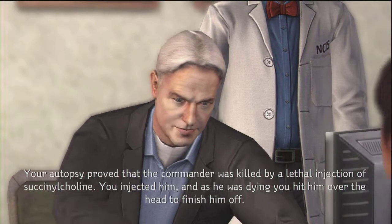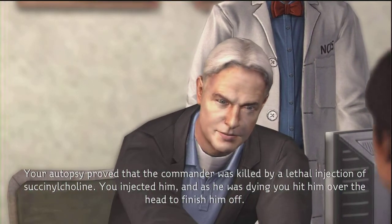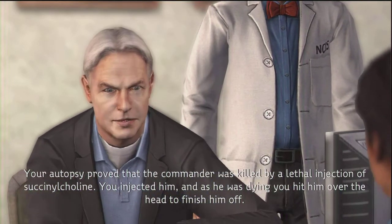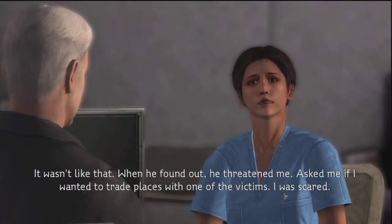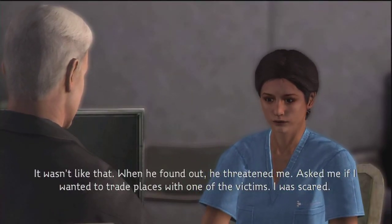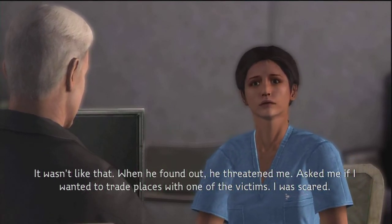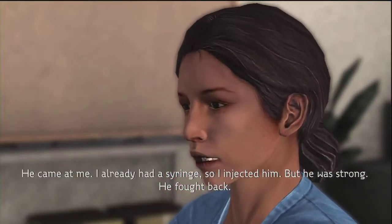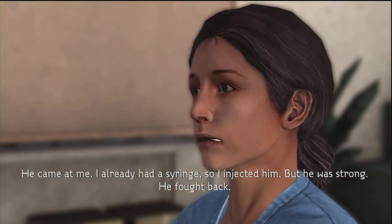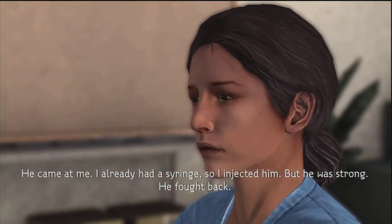Your autopsy proved that the commander was killed by a lethal injection of succinylcholine. You injected him. And as he was dying, you hit him over the head to finish him off. It wasn't like that. When he found out, he threatened me. Asked me if I wanted to trade places with one of the victims. I was scared. He came at me. I already had a syringe, so I injected him, but he was strong. He fought back.